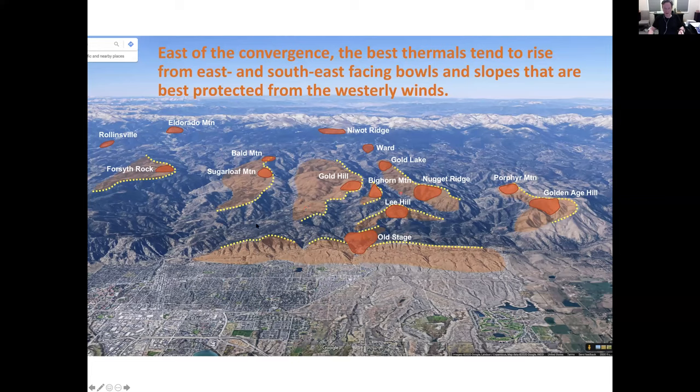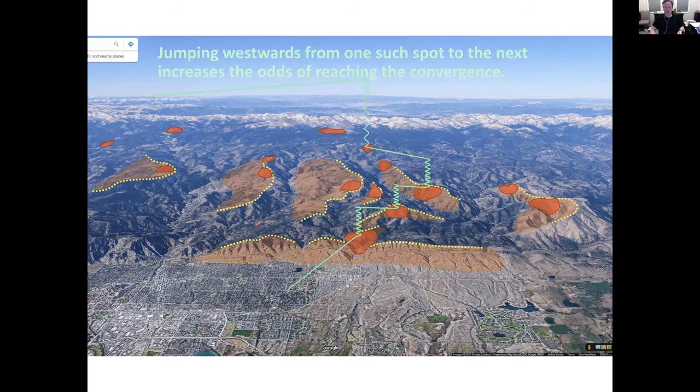These are just some hot spots where it's fairly typical to find lift. And then, as I already mentioned, that's your typical path westwards: you find the hot spot, you climb up, you get to the next one, you climb up, you find the next one, you climb up, and you continue until you hit the convergence, and up you go, and then you're on your merry way.